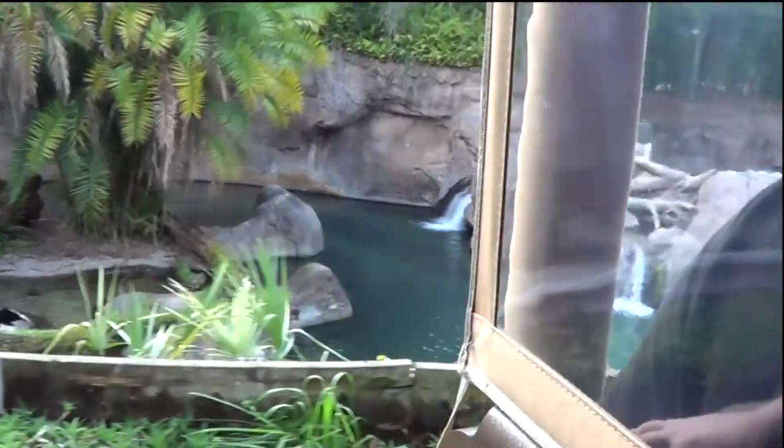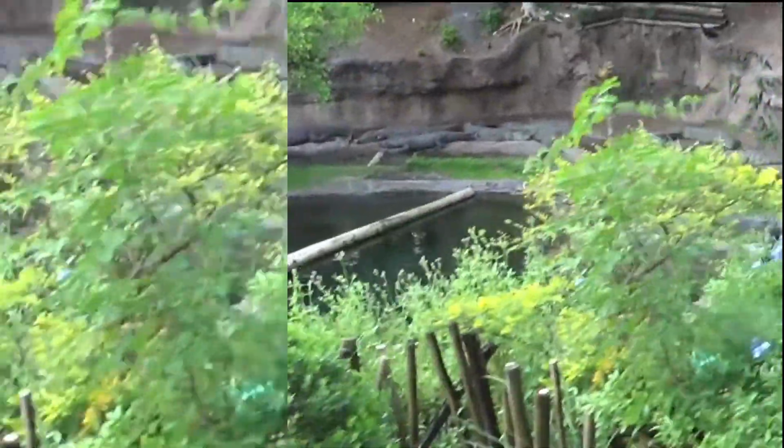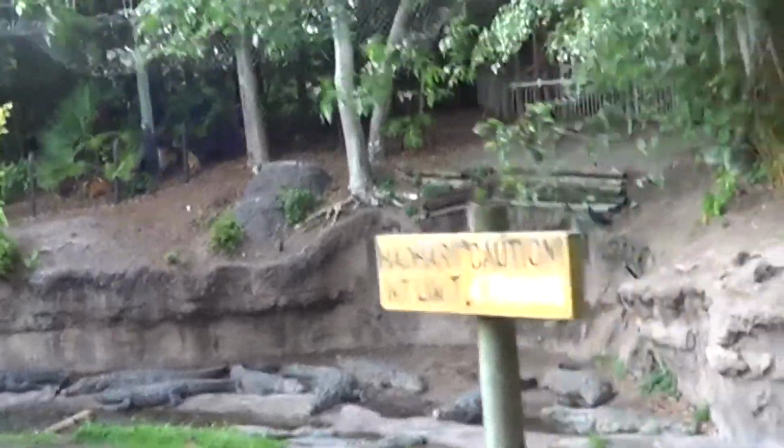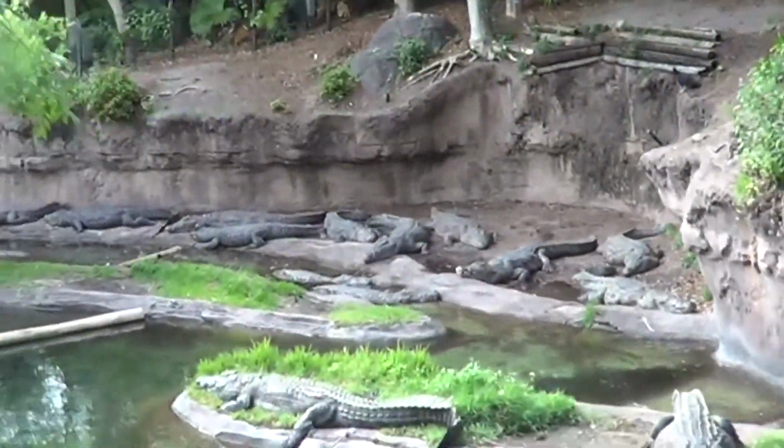As we cross this bridge up ahead of us, keep an eye on your left-hand side. These are Nile crocodiles. You'll find out this way. Nile crocodiles, they are one of the largest of the crocodilian species. They grow up to about 16 feet long. They are extremely dangerous predators, waiting to ambush just about anything that comes up to the water fence.